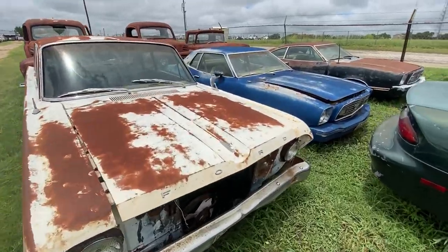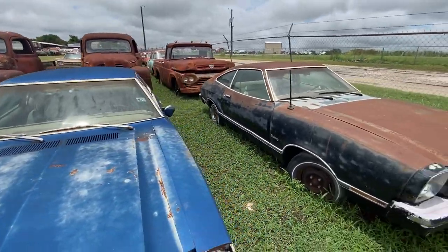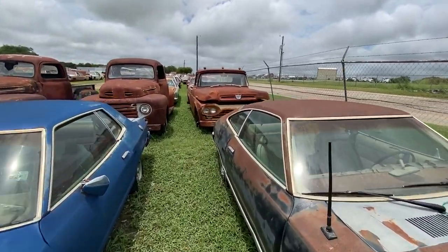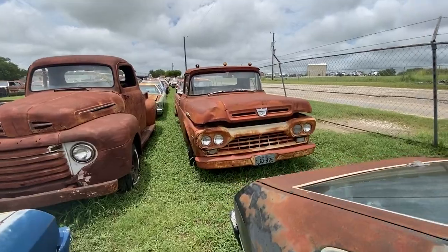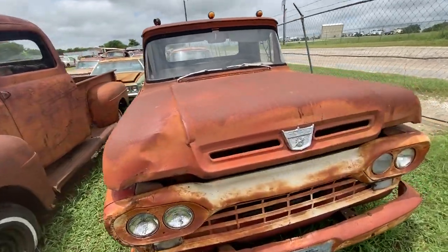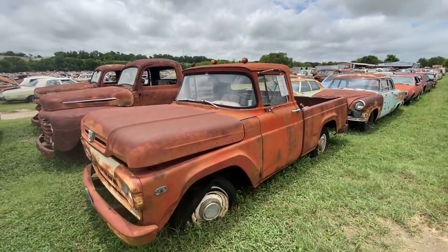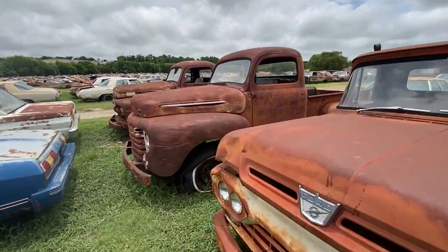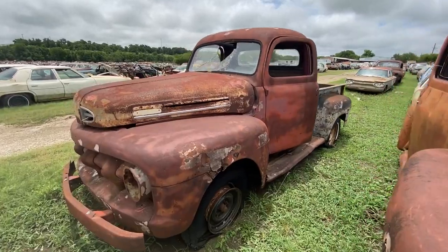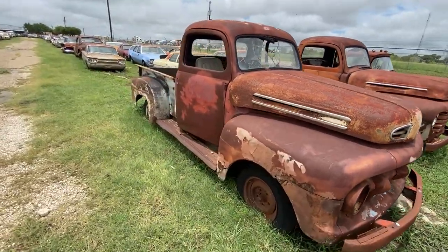Looks like a Ford Falcon. Next one, these two Mustangs. Couple of those out in the field that he didn't want to let go of. It's a cool Ford truck, short bed. It's a short bed. Short bed step side. '51, '52, something like that.